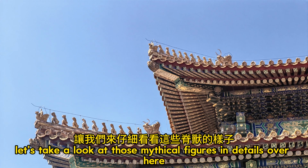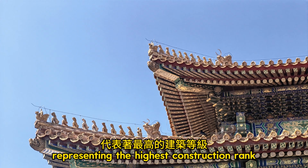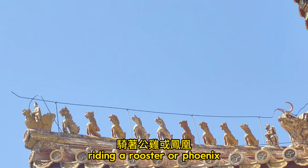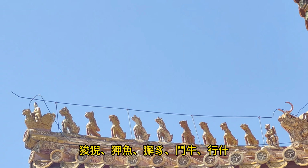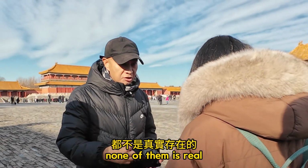Let's take a look at those mythical figures in detail over here. Throughout the whole country, only that palace has 11 mythical figures, representing the highest construction rank. The first one is a man riding on a rooster, or the phoenix, followed by the dragon, phoenix, lion, heavenly horse, seahorse, and so on, 11 of them. They are all mythical figures. None of them is real.